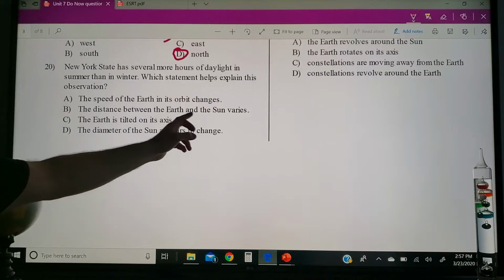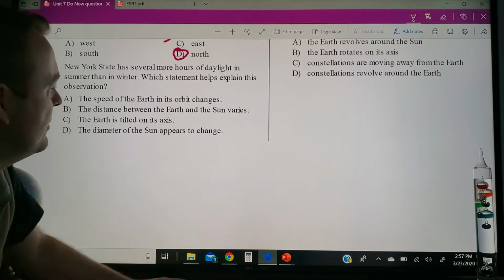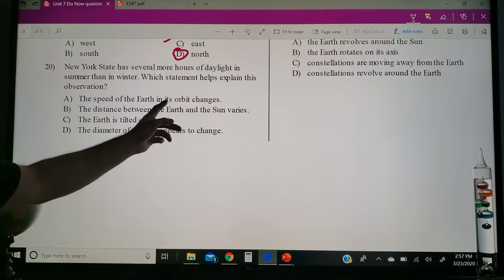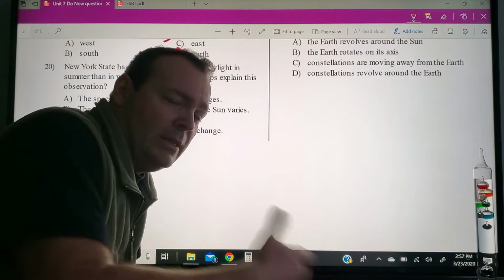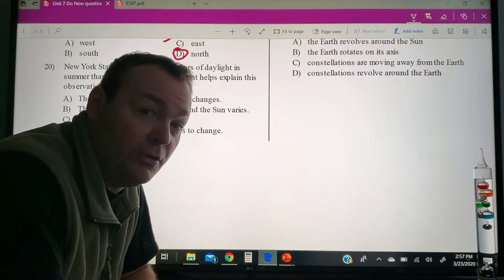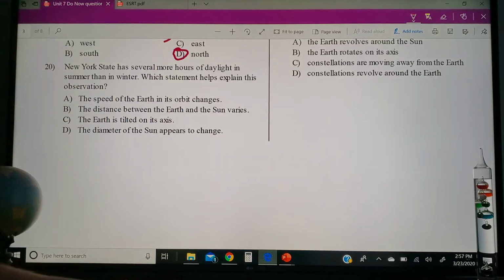Distance between Earth and the Sun varies. Well, that's true. That's the elliptical orbit, but it doesn't answer this question. Speed of the Earth on its orbit changes. Well, that's true. Once again, because of that elliptical orbit, right? If you're closer to the Sun, you're going to go faster, further away, a little slower. But again, that doesn't answer this one.